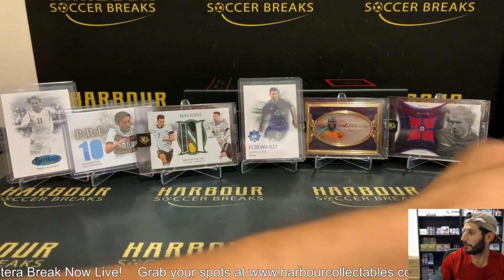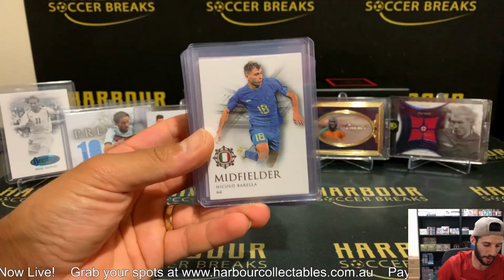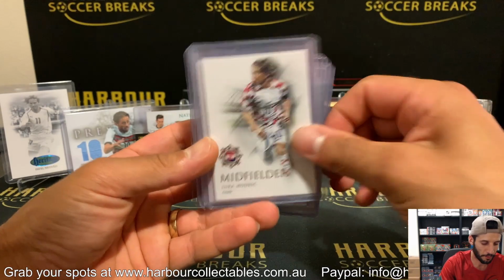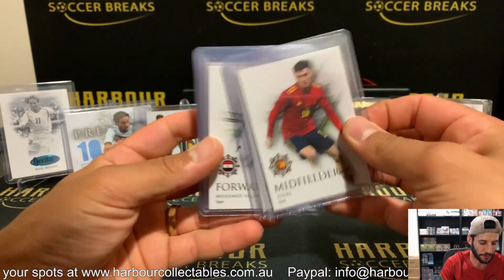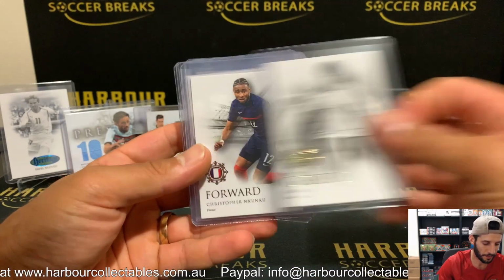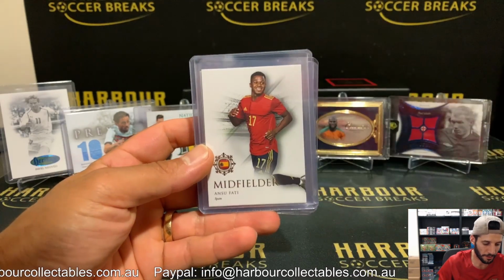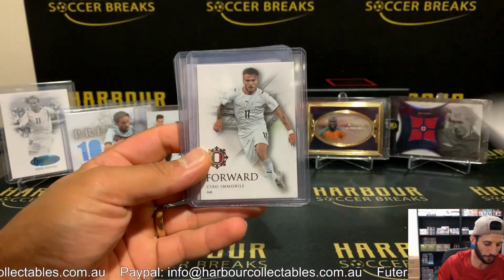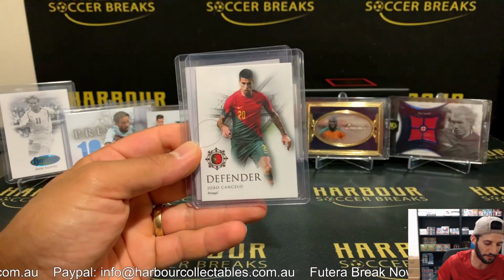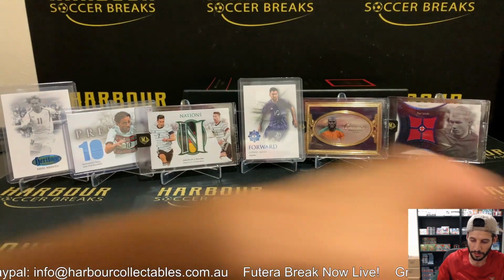All right. Let's go through what we got. Cannavaro, Neymar, Barella. These are all the base. Marquinhos, Oblak, Modric, Pedri, Hernandez, Mo Salah, Kaka, Nkunku, Rooney Greats, Ferland Mendy, Ansu Fati, Tony Cruz, Immobile, Bernardo Silva, Milinkovic-Savic, Cancelo, and Jonathan David. That was the base.